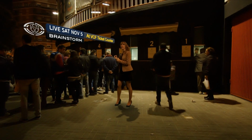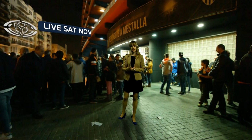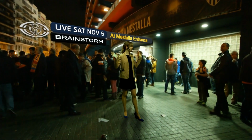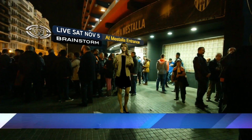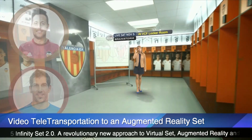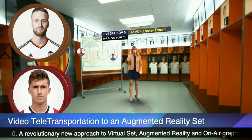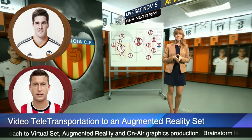Now, these people that you see here behind me are actually waiting to see the players arrive before they enter the stadium. As you can see, we've got some pretty good atmosphere out here and loads of people waiting. However, in the meantime, let's check out the locker room. The team will be entering this room in the next few minutes, where the starting setup and the strategy of the match will be decided.